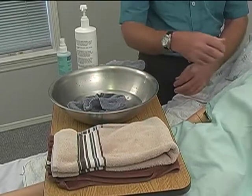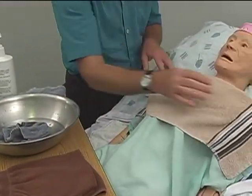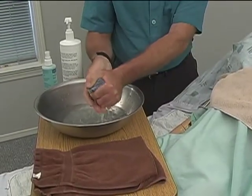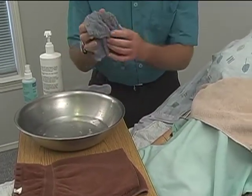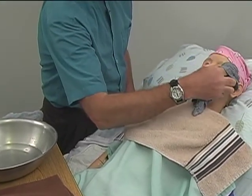Wash the person starting with the cleanest area of the body and end with the least clean area of the body. Begin with the eyes. Do not use soap for this. Place a towel over the person's chest. Make a mitt or fold the washcloth and wash around the person's eyes with water. Start at the nose and wash outwards.